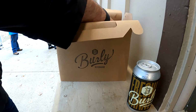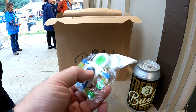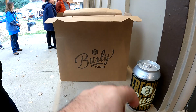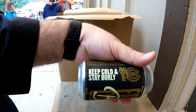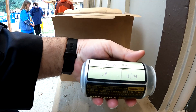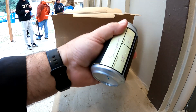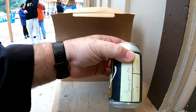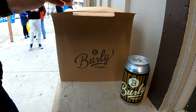But being a Burly Meal, it even comes with a toy. I got a little fidget toy. Isn't that cute? And then to drink, I picked up Sacramento Sarsaparilla, keep cold and stay burly. And it's packaged like the, oh look, it even tells you when they canned it. This was canned on November the 14th, so less than a week from this recording is when they canned our Sacramento Sarsaparilla.